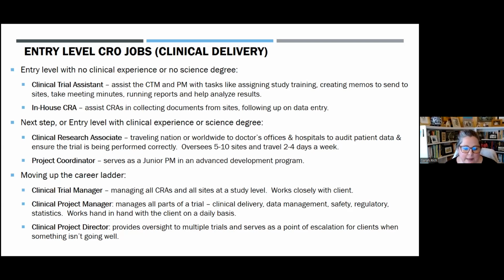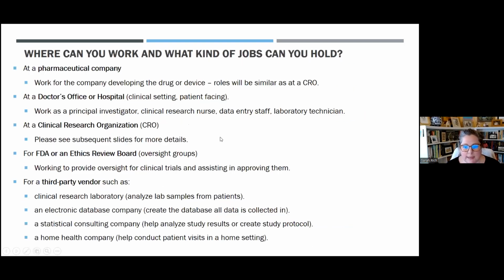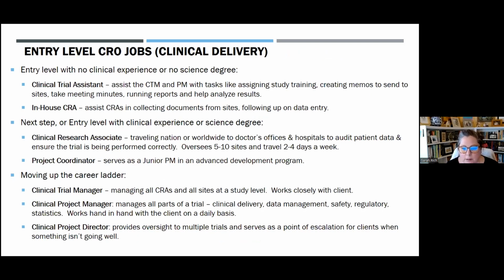Now, if you were coming into the field with clinical experience, so you were a nurse or a clinical research coordinator at a physician's office, or you have a science degree, you could come in possibly as a traveling CRA. So we've talked a little bit about that. Someone who travels worldwide to audit patients involved in clinical trials. Or you could consider this project coordinator role, serving as a junior PM in an advanced development program. And just to go back, I started as CTA, went to a CRA, then to a PM. But this project coordinator route really allows you to completely skip the CRA portion of the job. And in this early talent identification program, we teach you how to be a project manager without having that on-site experience. But we're looking for people with relevant experience or a science degree to do that.